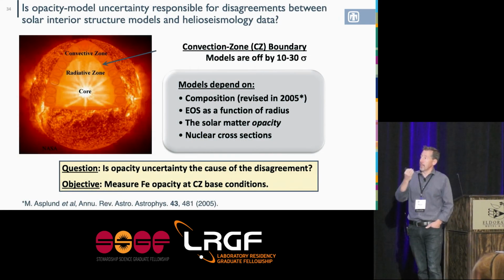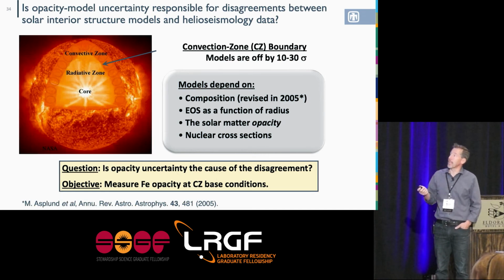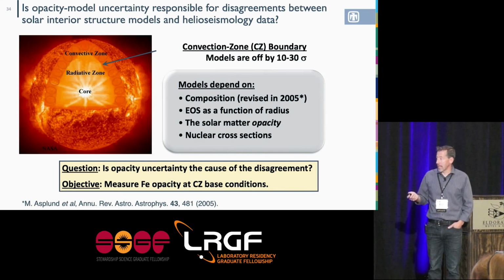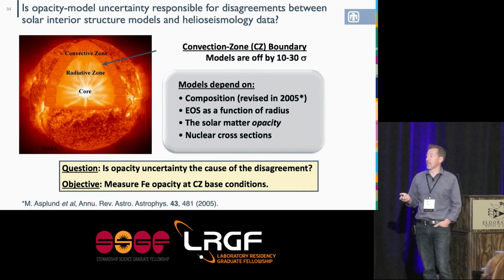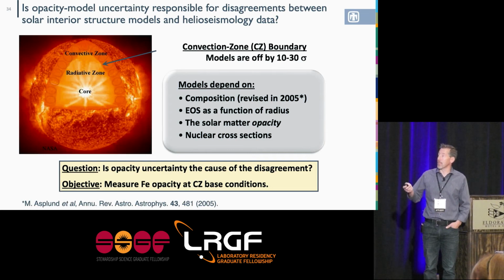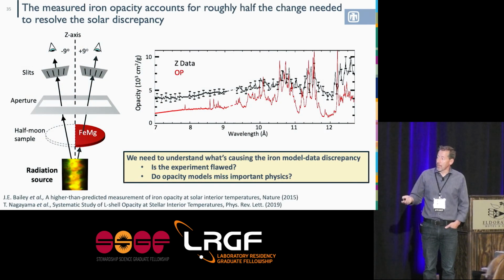All right. So the iron opacity, there's been kind of a long-standing disagreement between the solar interior structure models and helioseismology data. And the question is, what's the source of that disagreement? And so this project set out to ask the question, is opacity uncertainty the cause for the disagreement? And so what they set out to do is measure iron opacity at conditions relevant to the convection zone boundary. And the way they did that is they took radiation from one of these dynamic hohlraum sources end on and exposed a sample that looks something like this, where you've got a half moon of just plastic, and then on this side you've got a sample of interest that's encased in that plastic.